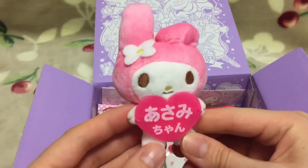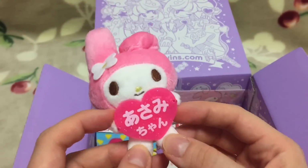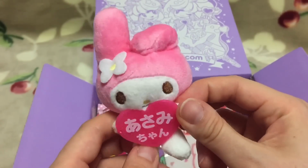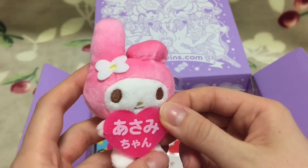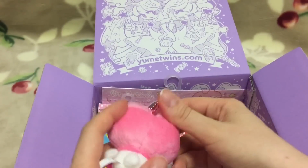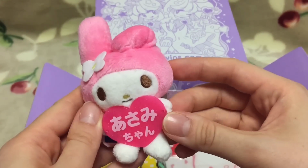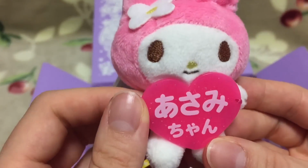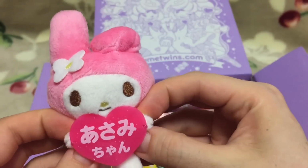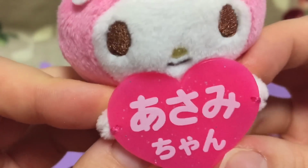Next one here is a little My Melody doll. Now this one says Asami-chan on it, which is the name of a Japanese girl. But you can either decide to name this My Melody Asami-chan, maybe find a friend who's called Asami-chan, or just keep it like that. There's a little strap you can carry around with you. Maybe you can keep this in the hope that one day you'll meet a friend who will be called Asami, so you can give this to her. It will be destiny. It will be kawaii destiny.